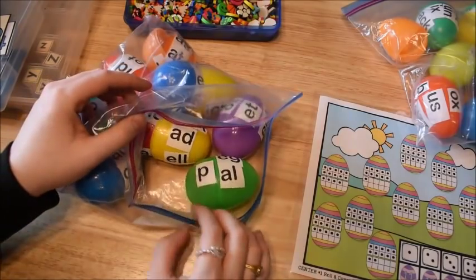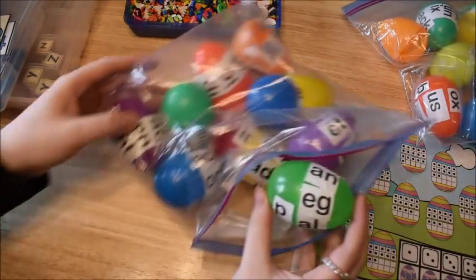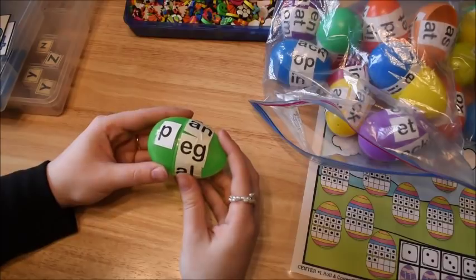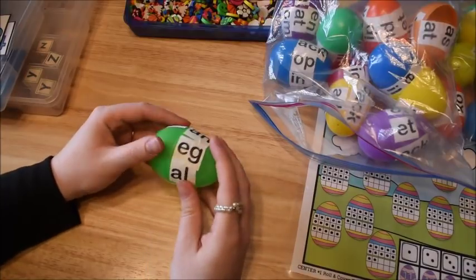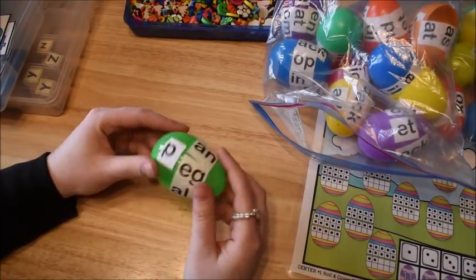Okay guys, I pulled these out. I made these years ago, and you've probably seen something like this on Pinterest. That's where I saw it. And these are working on short vowel words. They're just Easter eggs. And I printed out letters on, let's see, label paper. And then all they do is they turn it and they try to read the different words.